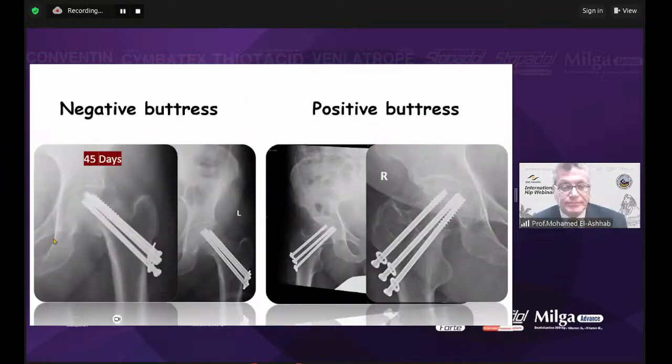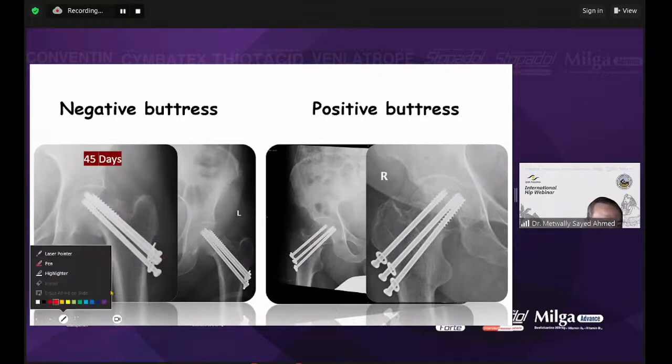If you look at the X-ray on the left-hand side, the medial cortex of the head is medial to the neck fragment. I will use the pointer here. This is the immediate post-op X-ray. This is the head fragment here. There is a step. It is minimal. But if you look here, it is quite obvious. This is the negative buttress.